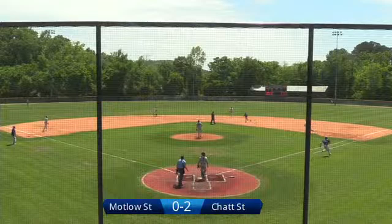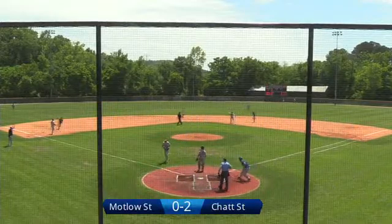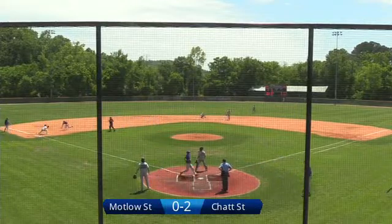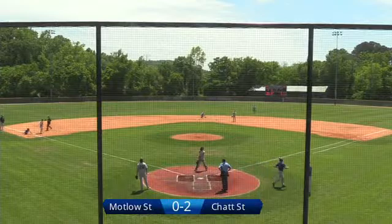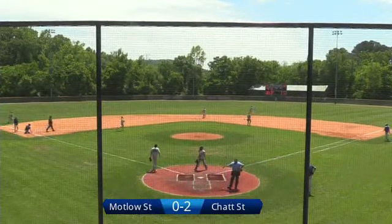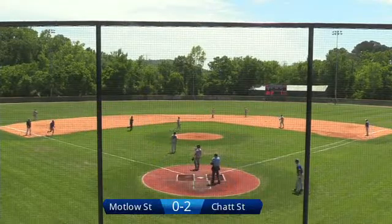That might be trouble. That's going to get to the wall. Braden Graves rounding second. He's rounding third. He's heading home. Devin McCarron is also going to round and go to third. Here comes the throw. And, he is... let's see. He is out. That was a good piece of hitting from the Chat State Tigers. Devin McCarron gets the RBI with a double as well.